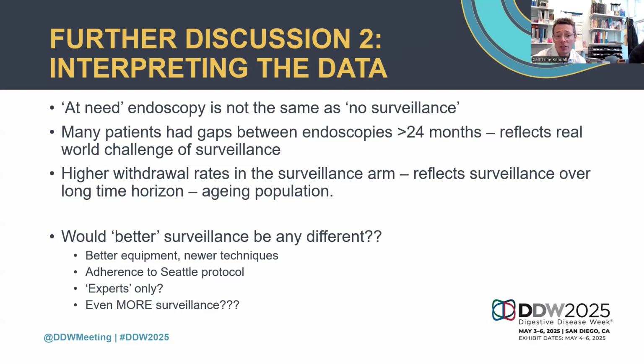Many of these patients are older patients who unfortunately will pass away within the time horizon of the trial, and they're dying from other things, and that's why the surveillance isn't having such a big impact. Next slide, please.